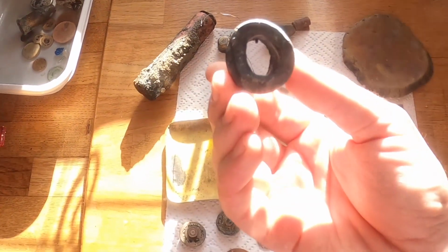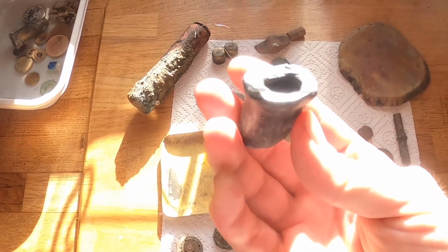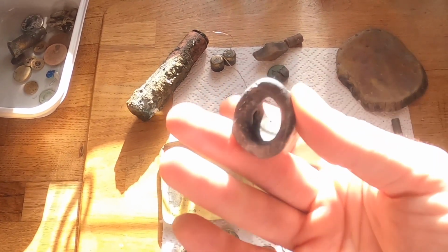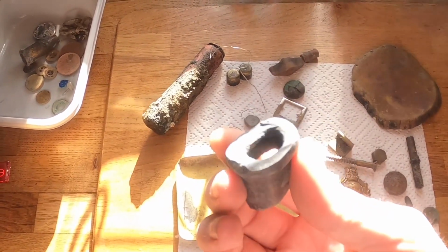Oh, found a piece of lead. It looks like the top off a bottle, but look, it's been cut. So it's definitely lead. I have no idea what that is. If any of you guys know what that is or think you know, please let me know.